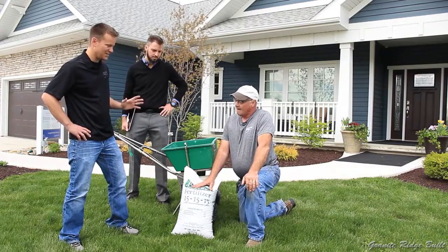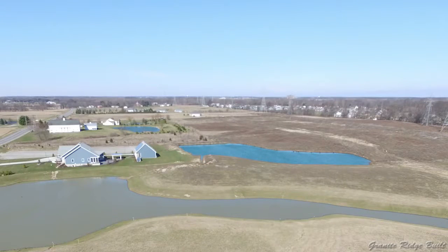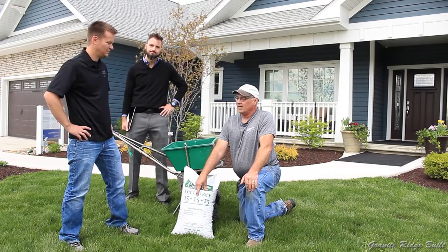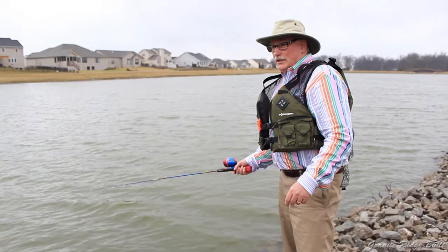Now I got one more question because I've heard this. Now we're on a pond here. Is there one of those numbers that you got to be careful with when you're next to some body of water? Yeah, a lot of your fertilizers will not have the center number, which is your phosphorus. And phosphorus runoff into lakes, streams, ponds is what creates a lot of algae and problems. So they are taking that out, and you should be careful.